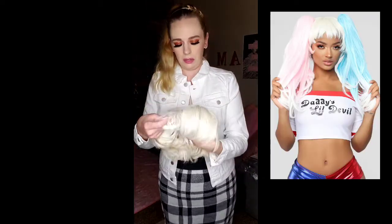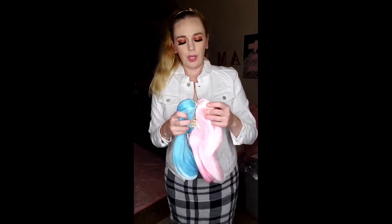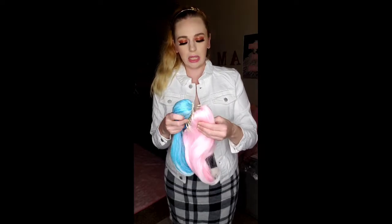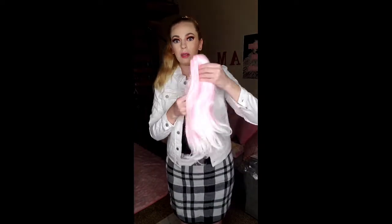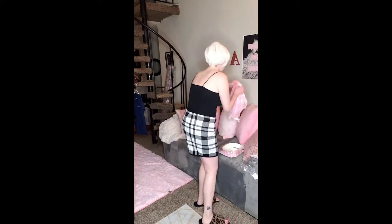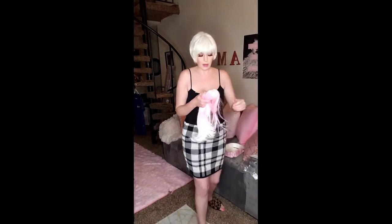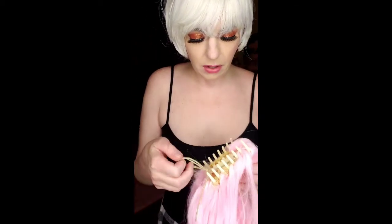Okay. Alright. Then there's the pink and the blue. And they're clips. I'll be back. I'm gonna go put a wig cap on real quick. Okay, so I put the main piece on. Now I look like a Twiggy or something. Let me see if I can clip this on somehow. I don't know what this band is for though.